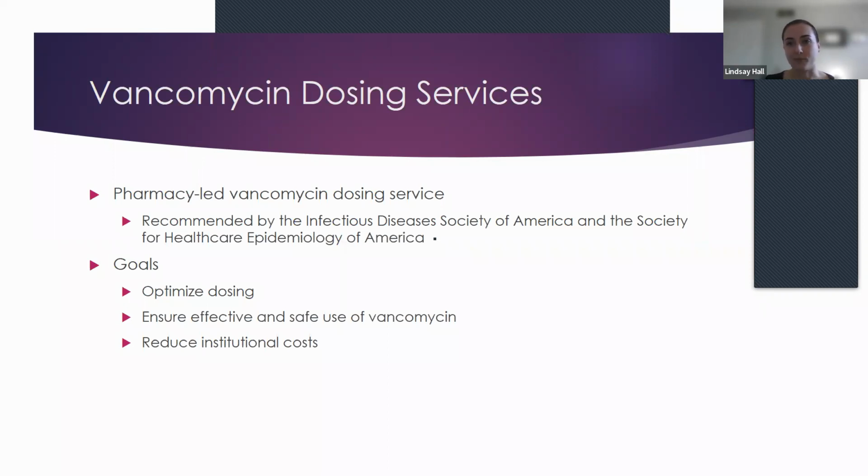So the goals of a program such as this, which my institution utilizes, is to optimize dosing for these patients. So just to make sure that they're on proper dosing, to ensure that we're safely using vancomycin and that someone's following that patient on a daily basis, and then to reduce costs. So as you'll see in the case that we're going to do, we try to get vancomycin stopped as soon as possible. Whereas the provider, they may order vancomycin when the patient's admitted to the service, and they may not have as much time to follow that patient up daily. These patients will have a pharmacist monitoring them pretty much 24/7, which is a great benefit.